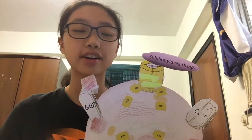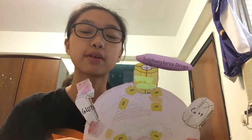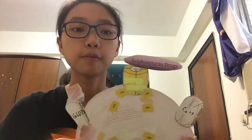But there is a new kind of drug that was invented from pharmacogenetics, which is called sulfonylurea drugs. And this will enable the tablets to bind to the potassium ATP channel and let it remain open.